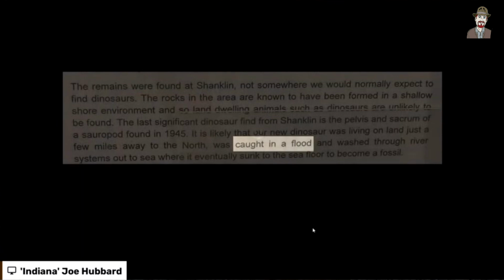Hey, this dinosaur was caught in a flood. There's simply no other explanation for it, right? Even they, from a secular perspective, are admitting it. This dinosaur was living on land, he was caught up in a flood, and he was washed out to the sea, where he could be mixed with the fossils and buried.